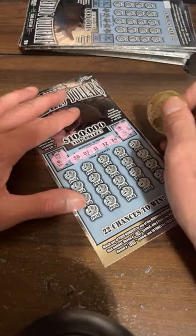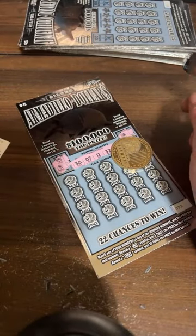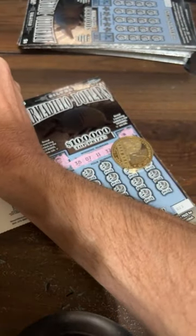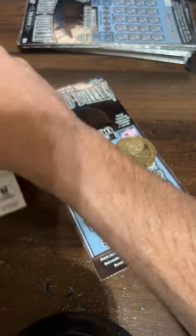Looking for a Roger Hess with that $5 super sticker. My man, what's going on? Welcome. Thank you so much. Where is the marker? There is the marker. We found the marker. Thank you, Roger. Here comes your ticket. $5 super sticker coming right out.